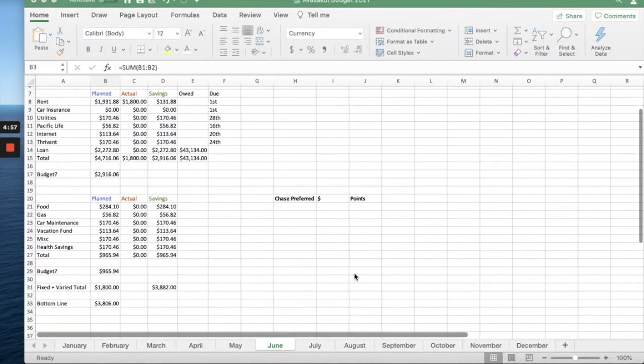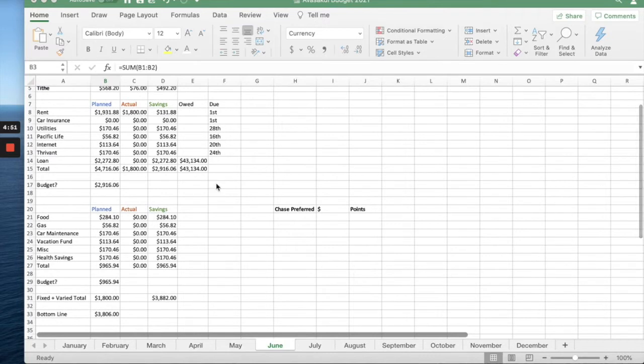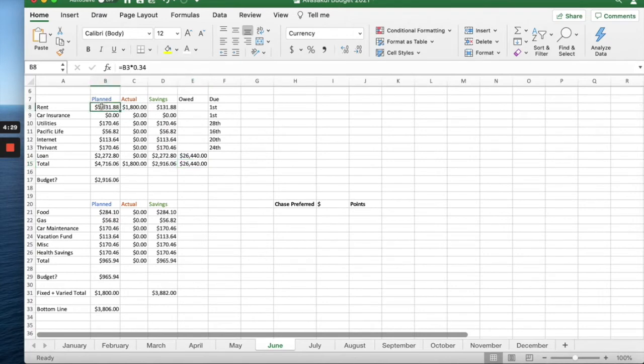Alright, y'all. I wanted to show you a little bit more accurate budget spreadsheet for our house. The one that I just did was when we were first starting and we had everything on our budget. I also want to update this. Our rent is still the same, 34% of our income. Our car insurance is at 0% because we paid a 6-month policy, which helped us out a lot. What we would have had in car insurance, we put into the loan.